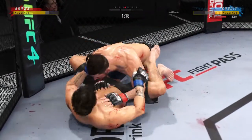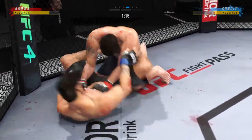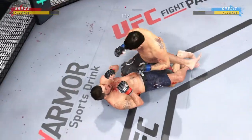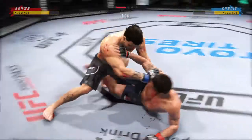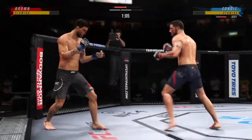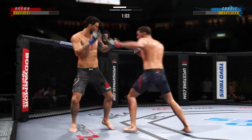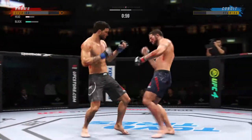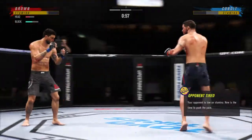And he's out. Reversal here, DC. What a way to switch the position. Fantastic movement by the bottom fighter. Oh, man. Huge kick to the body. Oh! Dude's hurt. Serve him up. Go get him.